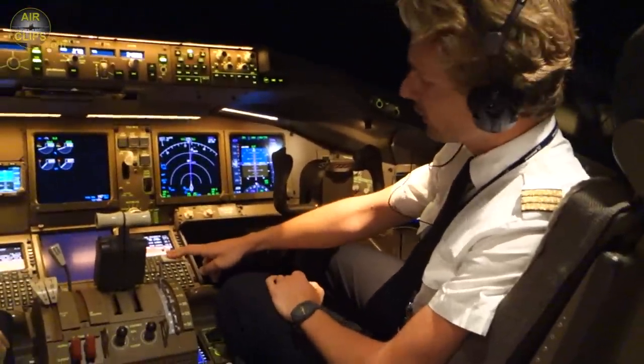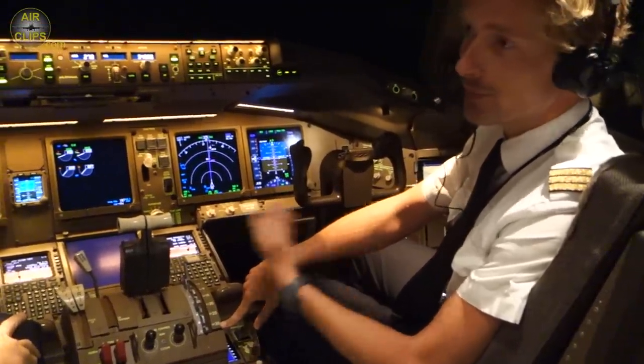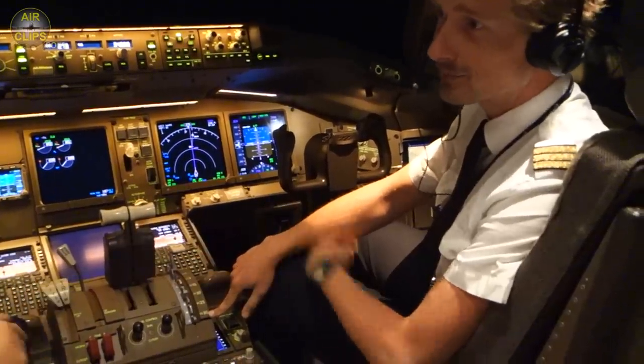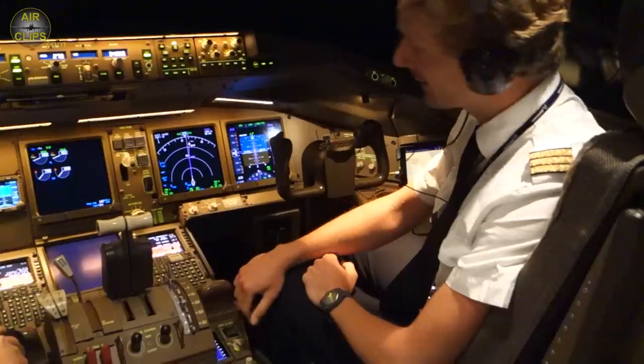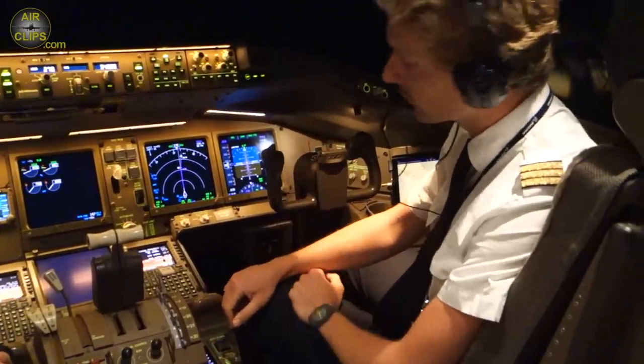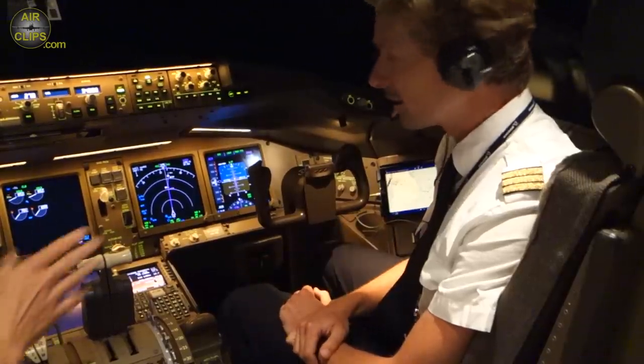positions. For landing, we are allowed to use flaps 25 or 30, so since it's your leg, probably going to do a 25 landing. So today, probably later, we use flaps 25 for landing. And the takeoff earlier at Tokyo, we performed with flaps 5. And again, sorry, I jump in there.